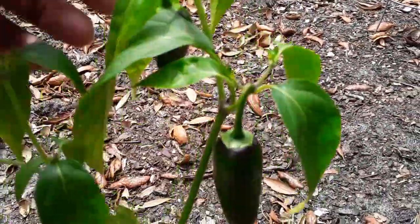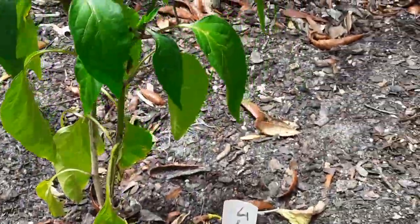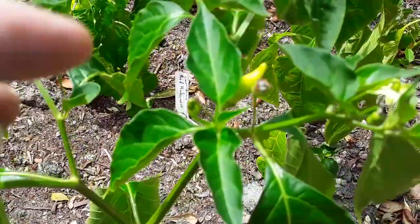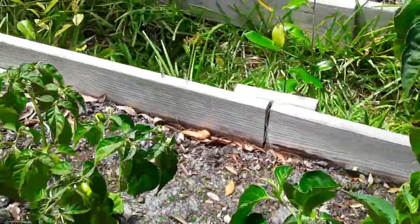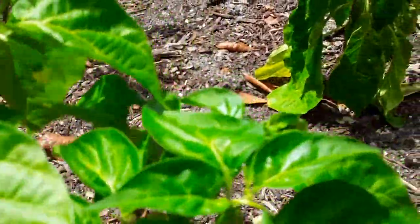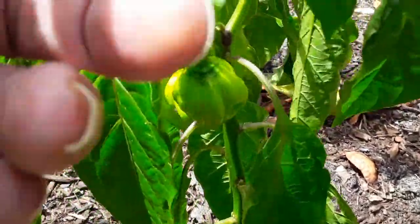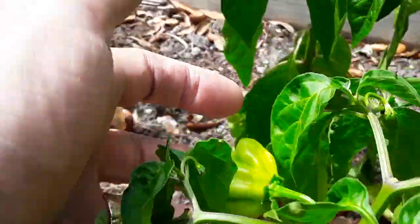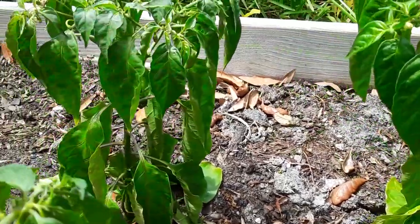Jalapenos, still doing pretty good. The other one, not so good. It's got some blossoms on it, a couple of teeny tiny peppers starting to form. Let's see, Tabasco. Starting to get some Tabasco peppers forming. And back in the hot stuff. Some blossoms on that plant. Meanwhile, the one next to it has got 4 peppers. Some of those are pretty nice size too. Ooh, that one's going to start changing color pretty soon, I bet. 3 or 4 on that bush.